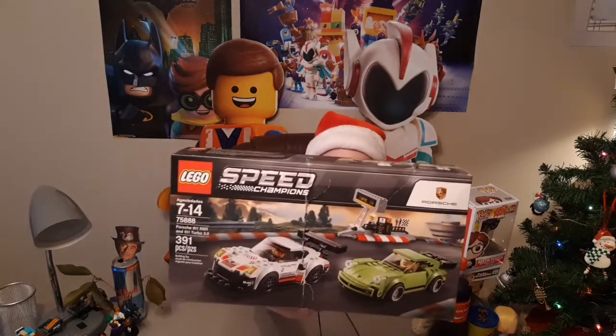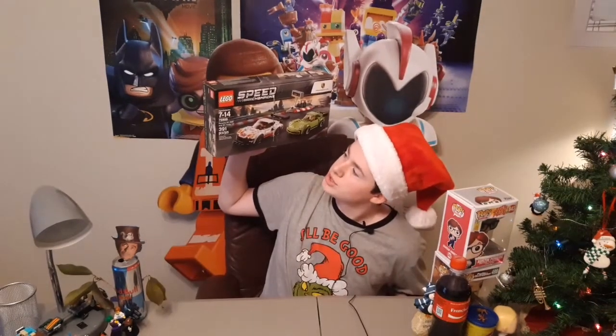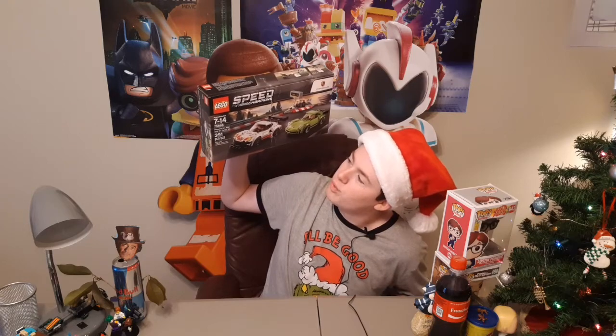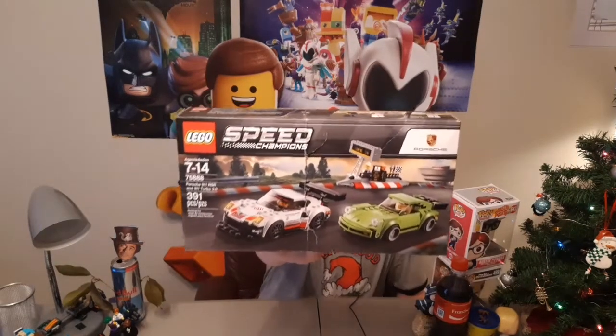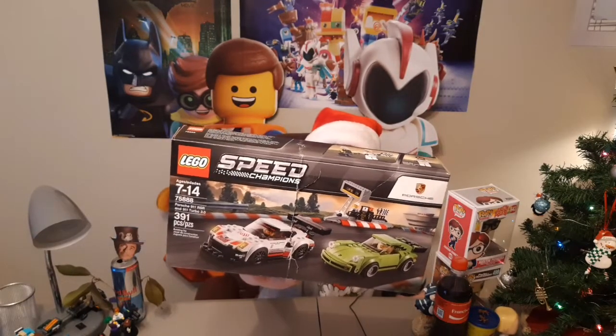But yeah, this is set number 75888. It's called Porsche 911 RSR and 911 Turbo 3.0. I don't know a lot about cars, but these do look pretty awesome, and I can't wait to build this up. You know, I might keep this one, or I might go trade it in for a better version, but I want to hurry up and get that decision made, because that set does look really cool.